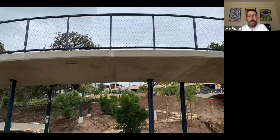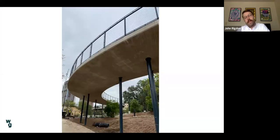So from underneath, you have these thin columns that blend into the landscape, and this curved, very thin profile concrete sort of structure supporting the walkway. Here's another view from underneath. You can see how it kind of has almost like a boat shape as it curves, and how those columns are not regularly placed. They're placed carefully so that they disappear into the landscape, and you get the appearance that this walkway is floating through the tree canopy in the landscape.